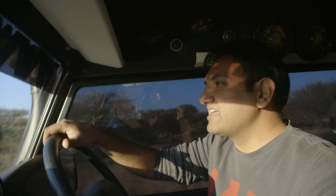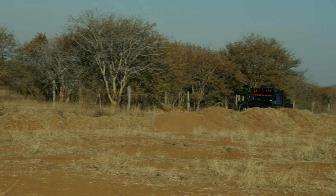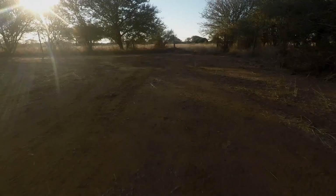One of the nice things is in this 67 years of pedigree heritage, they've created one of the most amazing all-terrain vehicles I've ever driven, that's for sure. It truly is one hell of a tank, because this vehicle will go anywhere you want to go. Believe me when I say that.